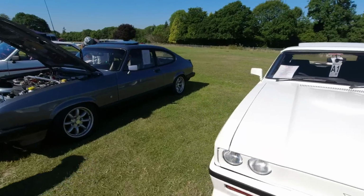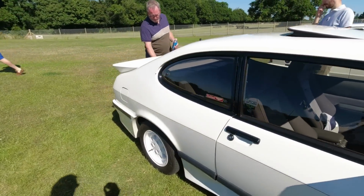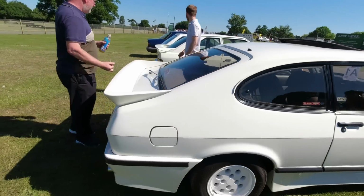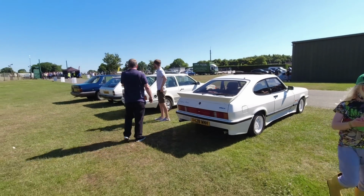So yeah, there's a couple of these living not too far away from me. Yeah, very big wing on the back. So, screaming 1980s. Love it.